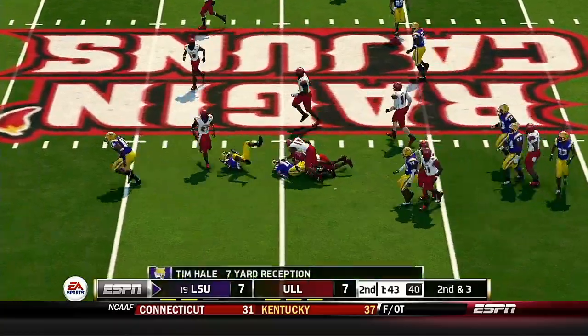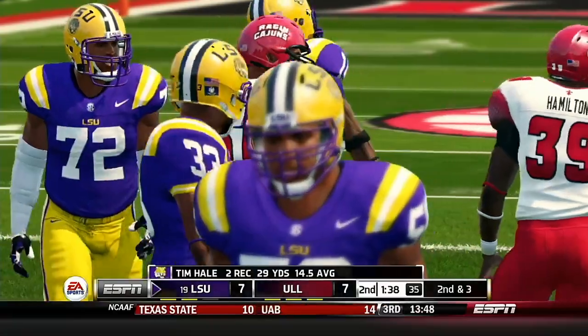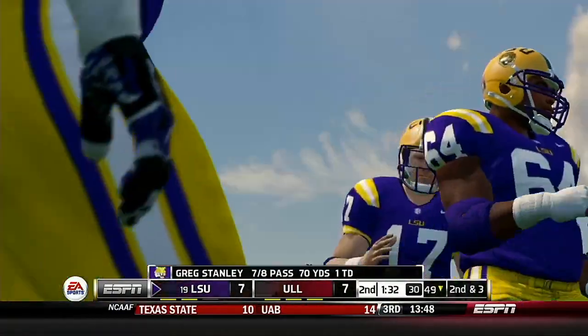Throws middle to the tight end. They'll bring him down at the 49. Everything about that play was crisp. The route, the throw, the catch. That's fun to see.